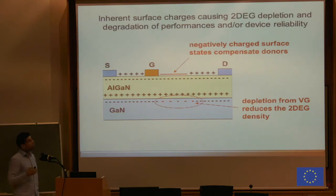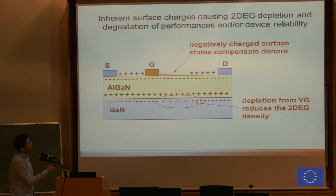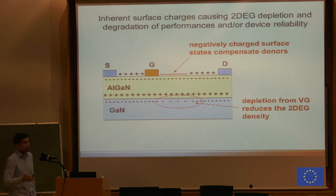I think Geoff also very well described one of the issues we have with gallium nitride, which is the surface states. So you get the 2DEG for free, but you also get surface states here. And there's no way to make devices without taking care of that. So there are inherent surface charges causing 2DEG depletion. So you have the so-called virtual gate. The negatively charged surface states compensate donors, so you basically deplete the channel between the gate and drain region. That's a really important issue that has been more or less solved.